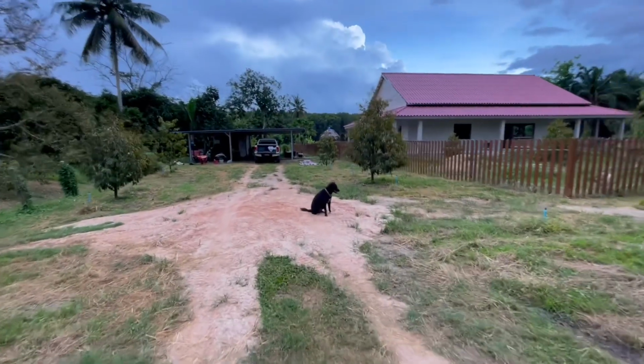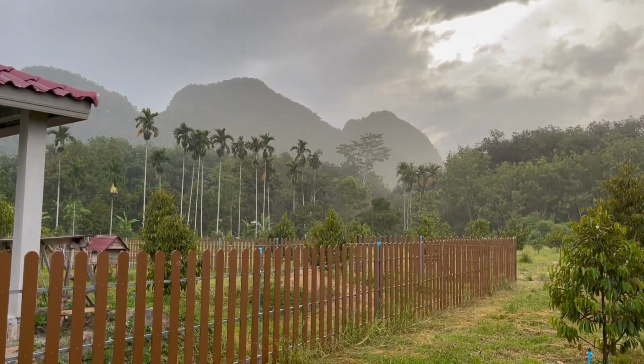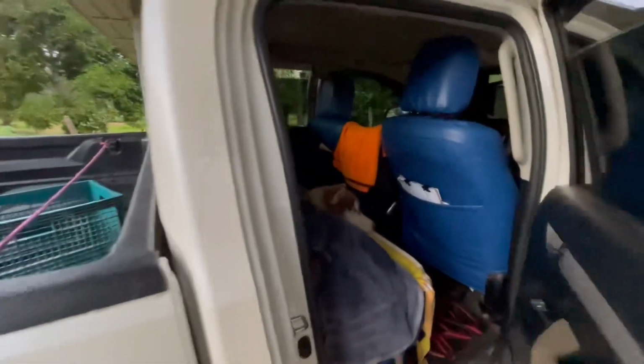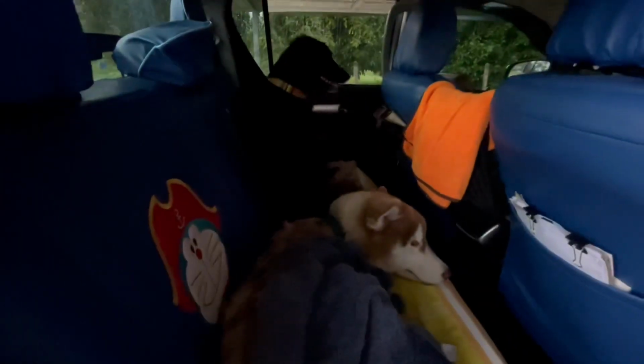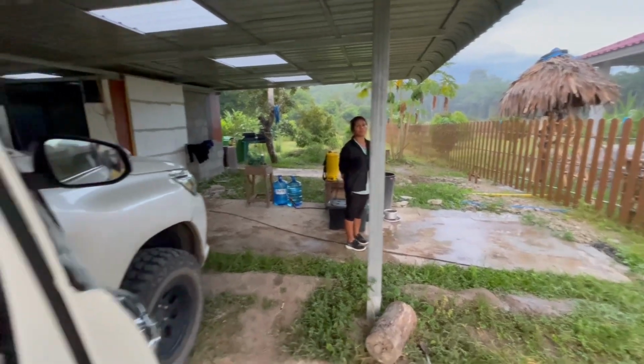It's gonna rain, get in the car. Come on. We are getting a bit of a downpour now. Gave the dogs a quick wash, and they've been put in the back of the car here. We're gonna go off to the hotel now.